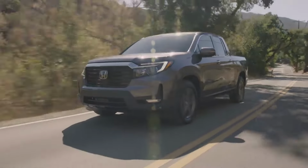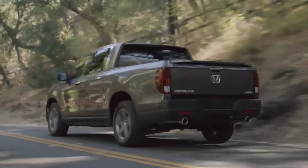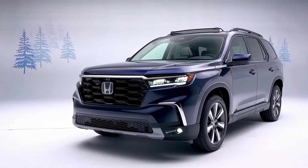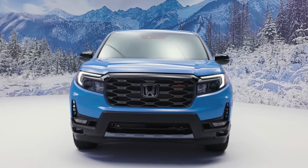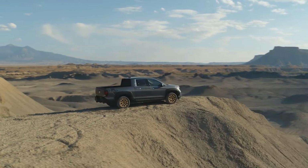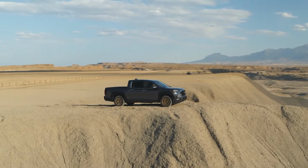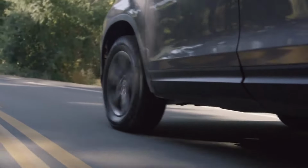In other words, both handling and comfort are superior, which doesn't come as a surprise, considering that the actual design is heavily based on the Pilot and that most of the parts are shared with this popular SUV. With its unibody platform, the Ridgeline offers an SUV-like driving experience, and that's its main advantage over the competition. Also worth mentioning is that the Ridgeline comes standard with all-wheel drive. It's Honda's well-known SH all-wheel drive system, which proved its value in its various Honda and Acura models.